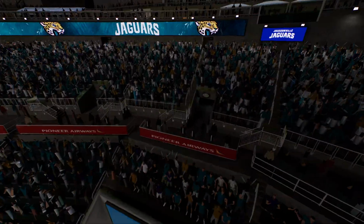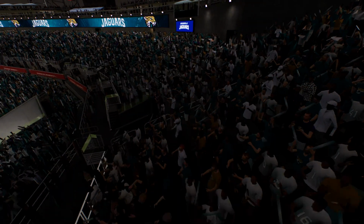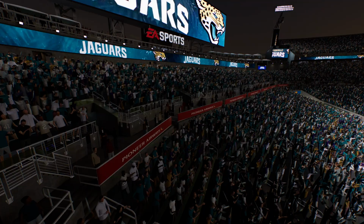Alright, so let me try to go up here. Oh, I'm not going to be able to go up with a pool. See, this is a problem with Madden 26, the elevation is so wonky. You can't go higher than, like, this.